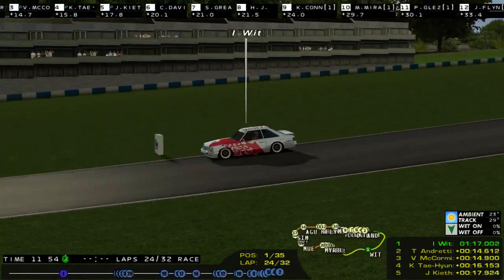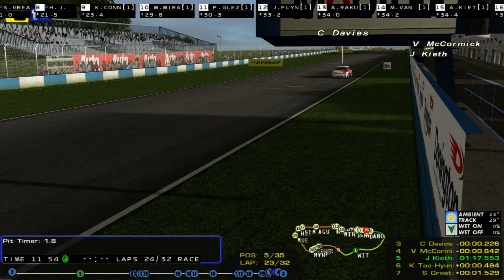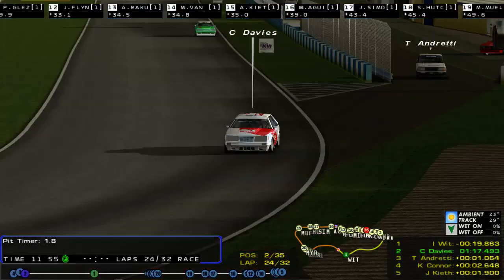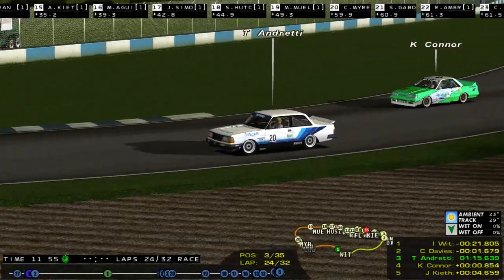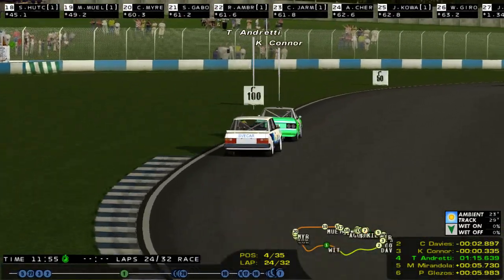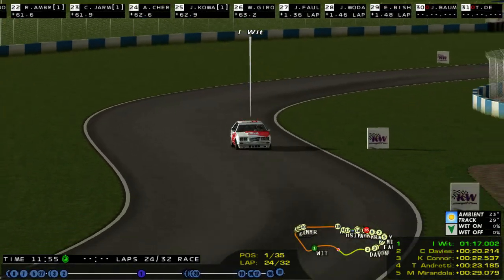Yeah, Igor Witt is leading the race as we speak. Tony Andretti is leading the pit lane. Davies will get him. Callum Davies has gotten him. And look at Kyle Connor. Oh, no, he doesn't get Andretti, but I think with a better line for turn one, Kyle Connor will take the lead. Oh! This is Kyle Connor! Contact! Yeah, but at the moment, it's a Mustang 1 and 2.